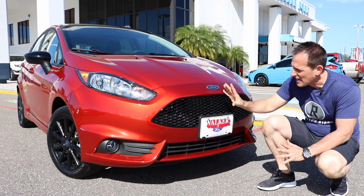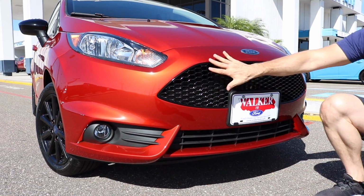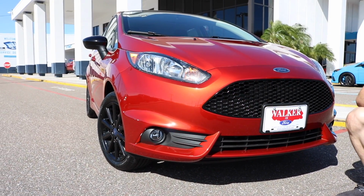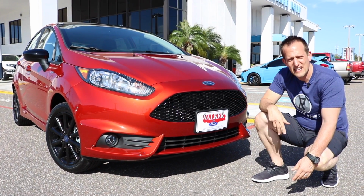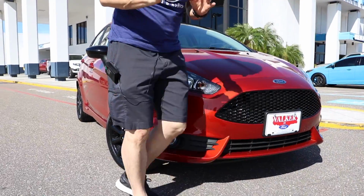So I've always liked the front of the Fiesta ST. I thought it made it look more aggressive with the larger grille, but as you can see, there's no ST badge here. But with this particular color, it works great because this car is really about fun, easy on the MPGs, and getting you from one place to another. Let's go ahead and check out the side of the ST-Line.